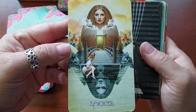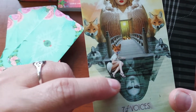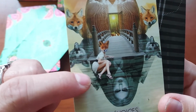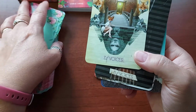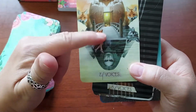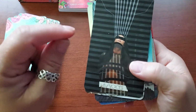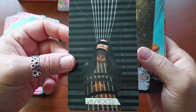7 of Voices. This is beautiful. So cool. Like, except that's what I don't like. See how there's like a person and then there's an animal head. Let's see if you guys can see it. That creeps me out. I don't mind if it's a cartoon and drawn like that, but that chimera type thing vibe, I don't like that. Okay, 8 of Voices.